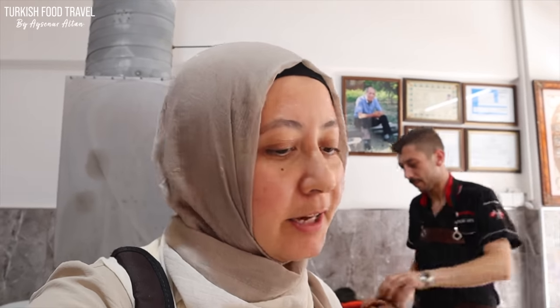Okay, the place is only 1 year old. There are other tandır kebab places, but this is really small and lively, welcoming, and the tandır is very delicious. I highly recommend you to visit if you come to Çorum.